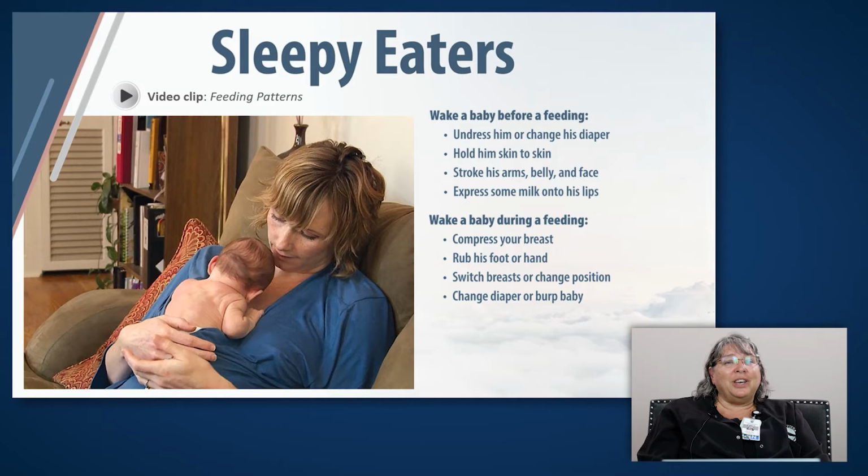Waking the baby up before feeding is very important. If you try to feed and they're sleeping, nothing goes in. So it's very important to hold them, like I said, skin to skin, and stroke them. There's also another video clip for you to watch.